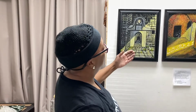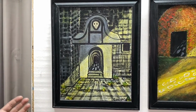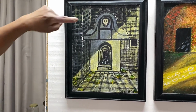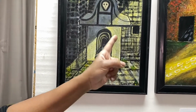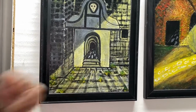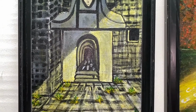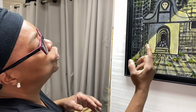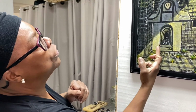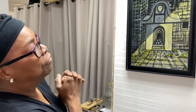So, if you can please zoom in on this first piece here. As you can see, this piece has a skeleton in the top part, and I would like for you to focus on the light and the footsteps. And that's what these paintings are all about for me, shining a light on the footsteps of the many souls that walk through the doors and that were captured for slavery.